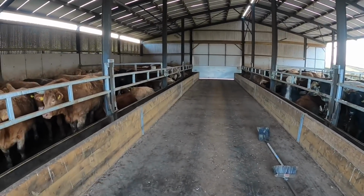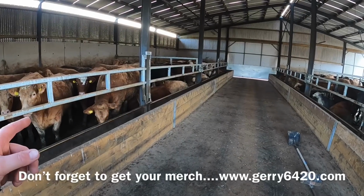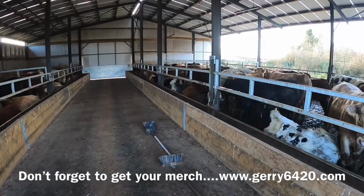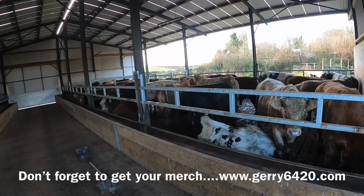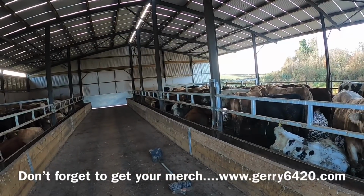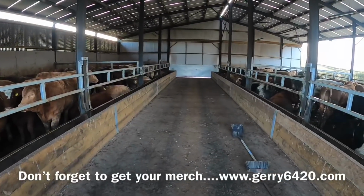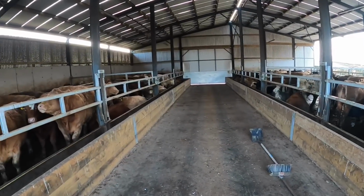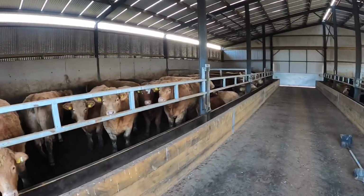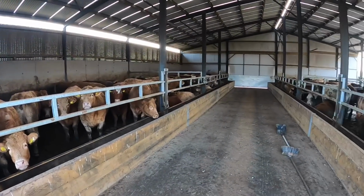This year it's a little bit different from last year. Last year we had two pens of weanlings here on the left hand side, and on the right hand side then we had a pen of cows here in the top pen, and then the bottom pen was heifers and maybe one or two cows as well. But yeah, it's a little bit different this year. This year now it's all finishing we're using it for, just to see how it worked out, and it is working out fairly well in regards to using it as a finishing shed.